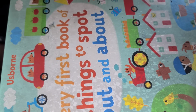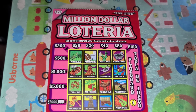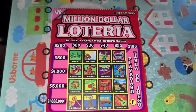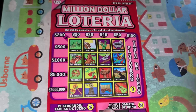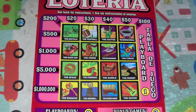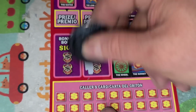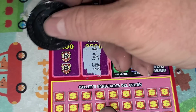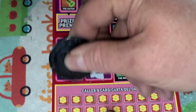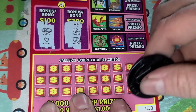Still blanking. We're on our last 20. So we're 150 in. Nothing out, right? Yeah, I think so. Yeah, 150 in. Nothing out. Here we go. Loteria, 1 in 3.27. Two matching symbols for a 200 or 100. Nope. All right, ticket 13, here we go.